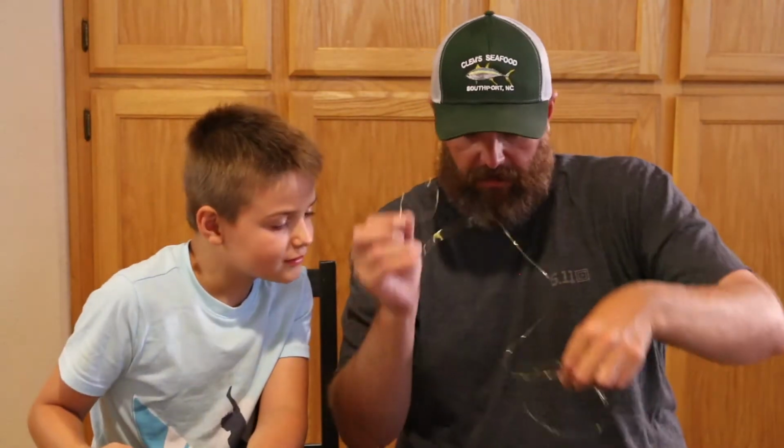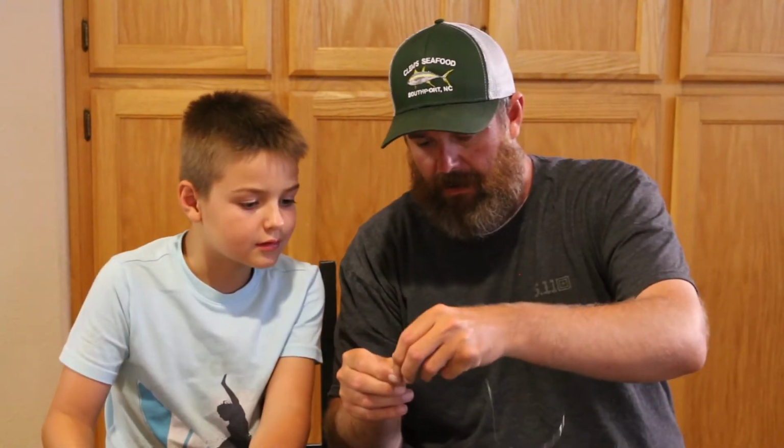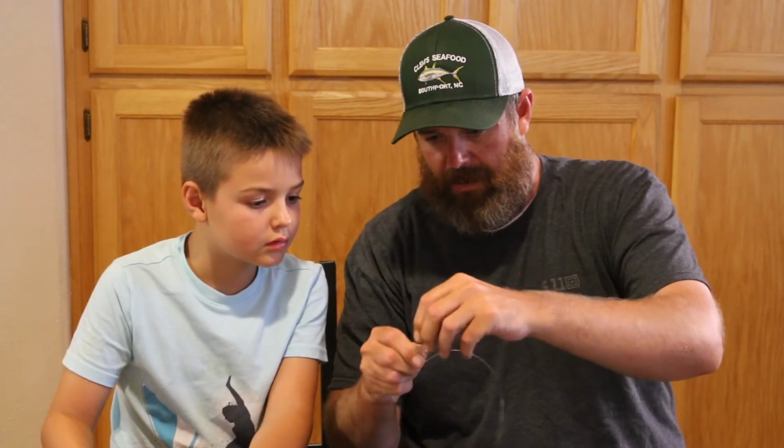Okay, look, so we got the loop here. You go to the other end and you do another twist, right? But you twist, twist, twist. And here is the brass wire. It's all coiled up nice and tight, so it's easily stored and transported.